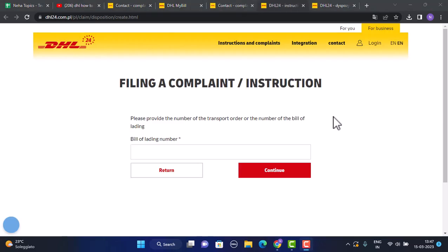You'll be asked to enter in your details, so you need to provide the number of the transport or the bill of lading. So you need to enter in the number and then click on continue. And further on, you'll be asked in details about the issue. Once you've done that, you have successfully submitted the report, and within 24 hours, you'll be notified about the issue. In this way, you can submit a report or complaint on DHL.